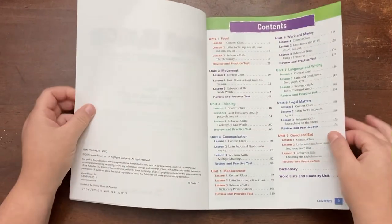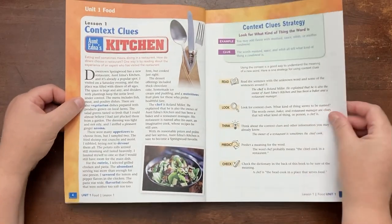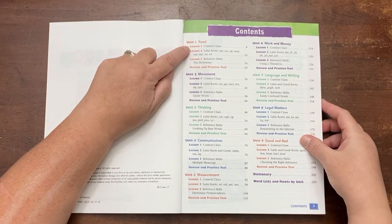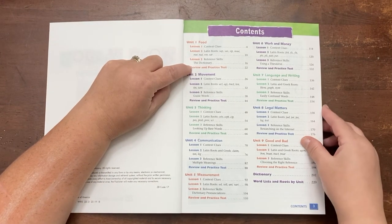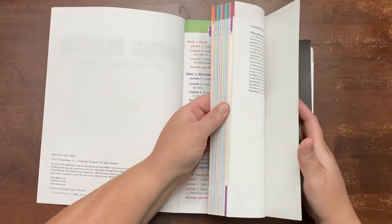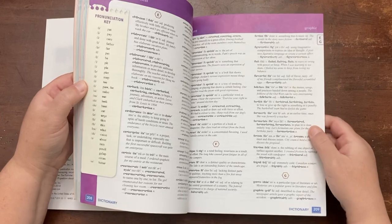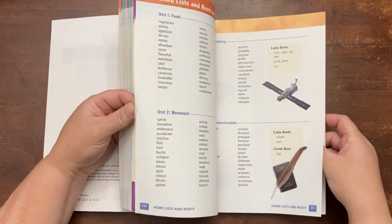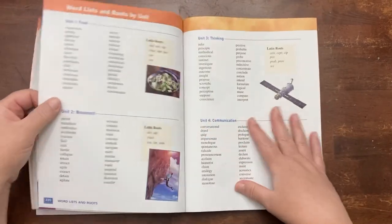But this one does have more color. So let's see. Unit 1 has 3 lessons and then a review lesson and practice test. That's how all of the units are set up. It also has a dictionary in the back. And it also has word lists by unit.